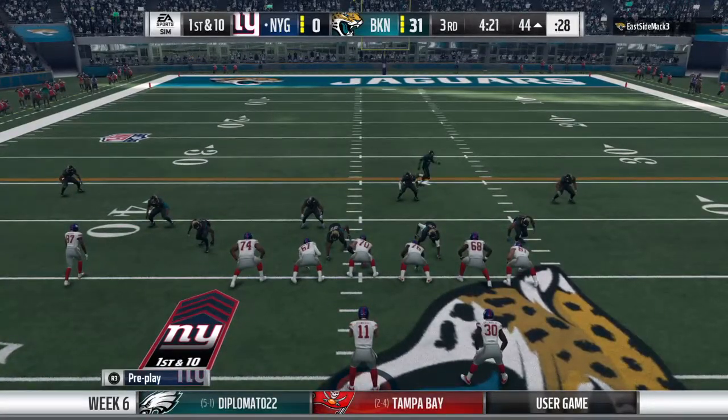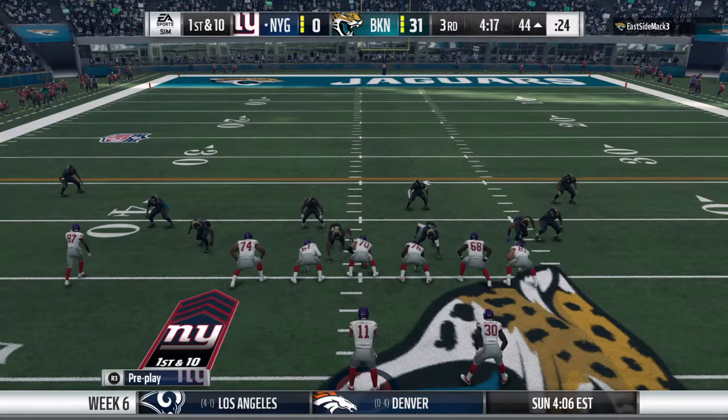Now let's go. Blue 90. Blue 90. Get that quarterback. Get off.